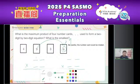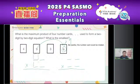We will make sure the 2 numbers are as big as possible. They could be 9 and 6. Don't forget, 6 could be rotated into the 9. And for the rest of the 2 numbers, it's just the 4 and 3. Does order matter? No, it doesn't matter. So we can directly use 94 times 93 to get our final answer. But wait a moment, let me firstly check all the 2 possibilities and then go back to this question, okay?